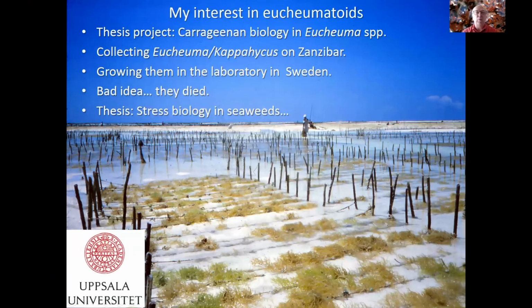My interest in eucheuma species started actually with my thesis. My thesis project was to be carrageenan biology in eucheuma species. The idea was to go to Zanzibar and collect eucheuma and/or Kappaphycus, take them to the laboratory in Sweden and grow them, and study the effects of growth conditions on the content and quality of carrageenans. This actually did not work. They all died. Apparently they didn't want to go from a tropical paradise to the frozen tundra in Sweden.